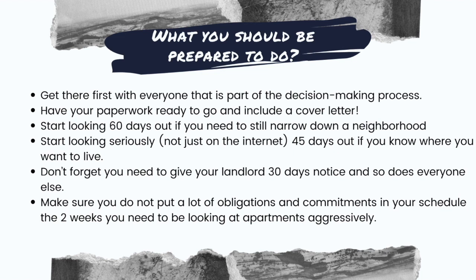Make sure you don't put a lot of obligations and commitments in your schedule during the 2 weeks you need to be looking at apartments aggressively. Many listing agents are not going to cater showings to your schedule if they have a lot of interest. Be decisive and don't wait to submit an application for an apartment that you love.